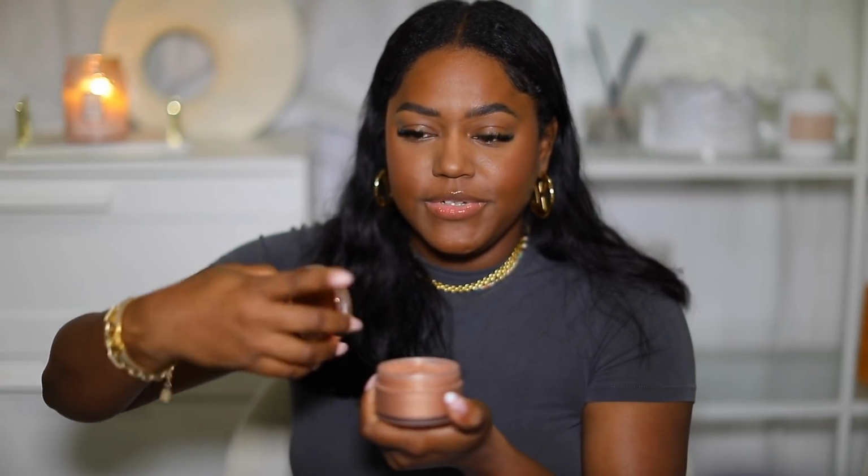But I definitely use this on the bridge of my nose, on my high points, basically the top of my cheekbones. It's a really pretty powder. You can use it on your collarbones. I'll show you guys what it looks like in case you don't know. I just put a little bit on my finger, and I'll just show you guys on my hand. See how powerful it could be, but once you work it in, it's very subtle, but it's so magical. Love this.